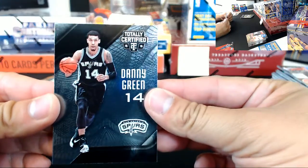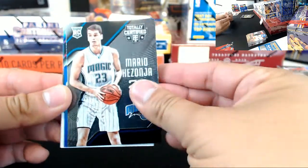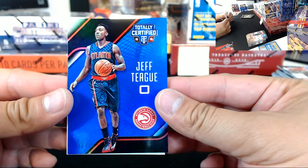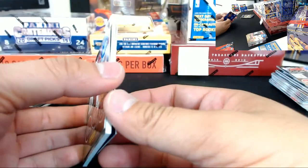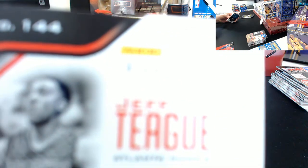Second pack. Looks like we got a camel or a green. Either one or the other. Danny Green. James Harden. Mario Hezonja. Blue Jeff Teague. Blues are out of 149, I believe. Or 99. 97 of 99, Jeff Teague.